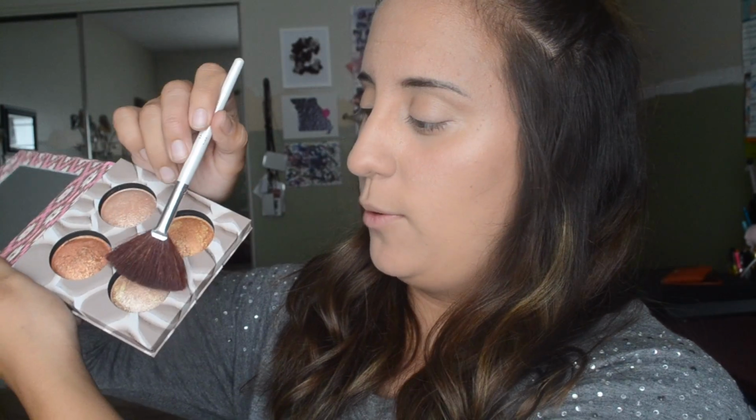I'm going to go in with this one, so I'm just gonna wipe. I'm gonna brush. I'm having a hard time making it come off on my brush. On my arm it looks fine, it doesn't look as glittery, but here it looks really glittery, and doing it makes me look a little bit sweatier. Going to be completely honest, I don't know if I like the highlighter as much. We'll see how the bronzer looks.